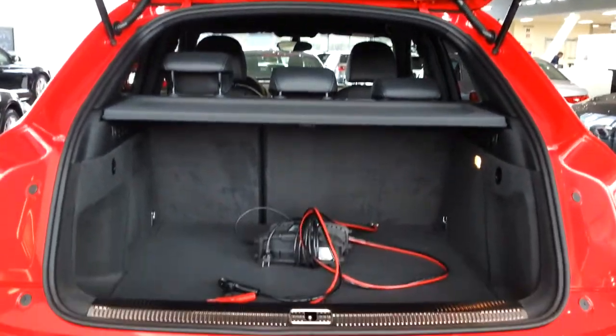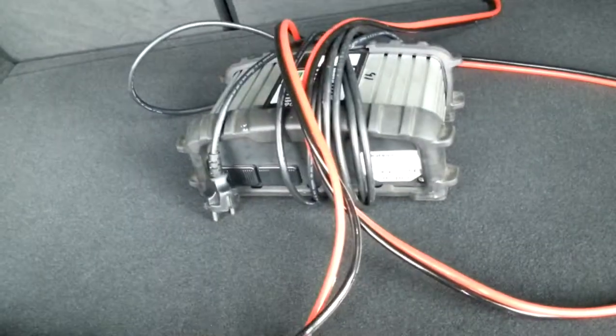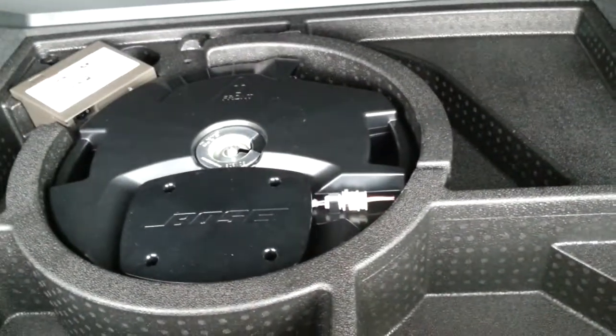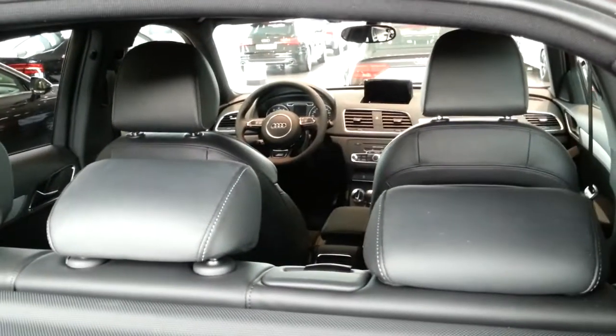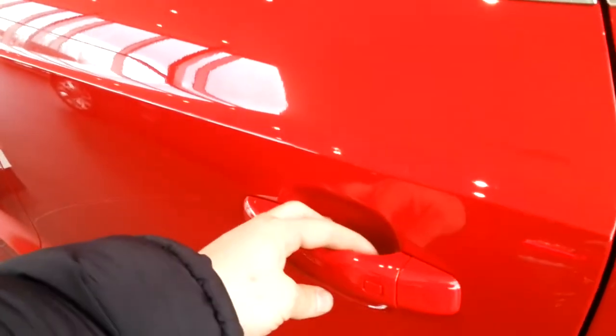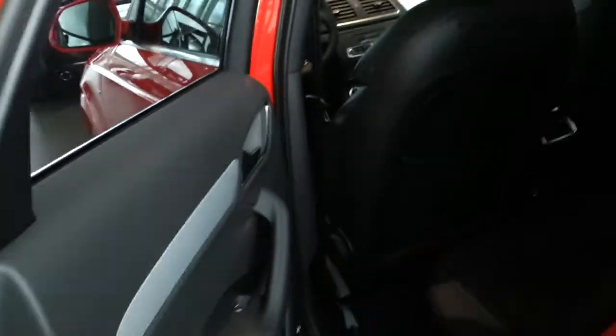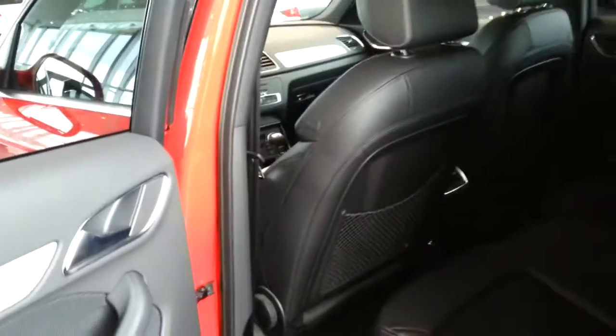You can fold the rear seats down for more space if needed. Storage. This Q3 also has keyless go on all four doors. You can lock and unlock the car with the door handles.